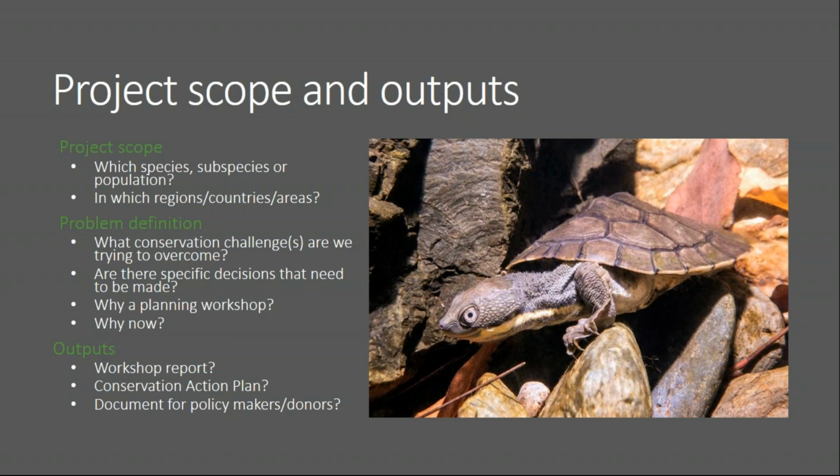So, for example, last year there was a symposium for sunbears held in Malaysia, and the organisers took the opportunity to add 2 days of planning on the end of that, because that meant that they could make use of all the brains that were in the room for the symposium in the lead up to the planning workshop. So sometimes there are opportunities or recent events that drive this, and it's quite good to know about those also.